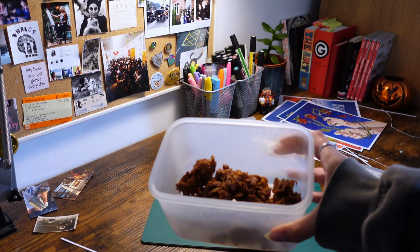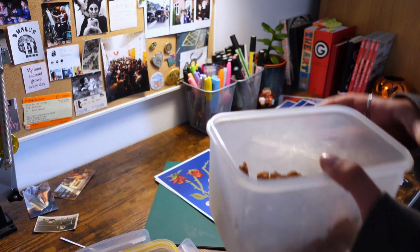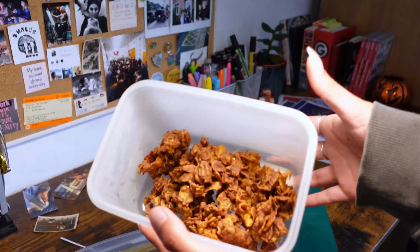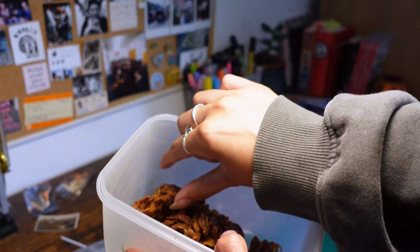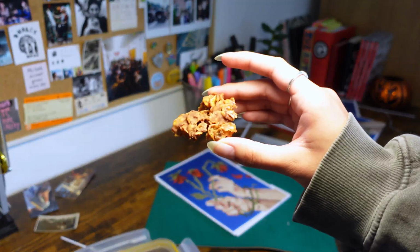Time for a little snack break. Take a look at these cornflake clusters that I made, because I'm just obsessed with cornflake clusters right now. Bro, look how big the clumps are. Okay, check out the ASMR of this crunch, okay?